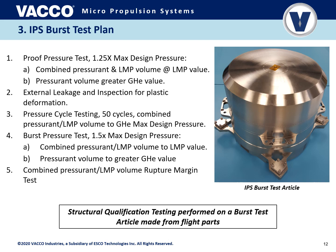Burst testing occurs on a flight representative test article that's shown in the photo. The workmanship tests initially are the proof pressure test done at both the LMP and the helium pressure values. External leakage is a combined tankage test check. We then proceed into qualification, which is the pressure cycle testing at 50 cycles.